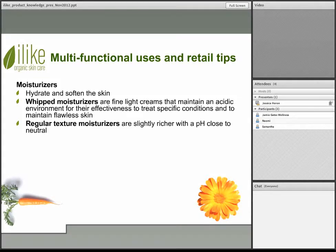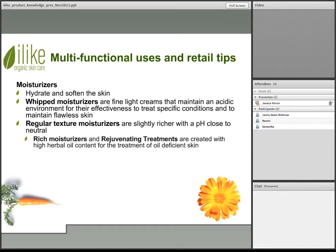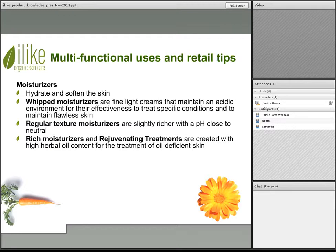Then we have our regular textured moisturizers. Now this just says moisturizer. So for example, Age Defense Bioflavonoid Moisturizer. So it doesn't say whipped, and it doesn't say rich or treatment in it either. Now the regular texture moisturizers are slightly richer with a pH that's closer to neutral. So these are great for more normal skin types, normal hydration levels.